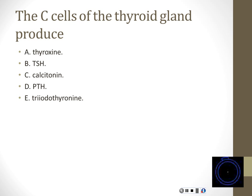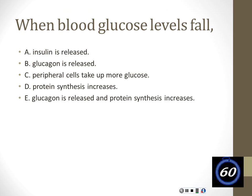Okay. C cells go with C calcitonin, so they match. So calcitonin comes from C cells. Its partner in crime is parathyroid hormone. So calcitonin brings calcium levels down. Parathyroid hormone increases calcium levels in the blood. Remember we talked about how it goes to the bones and the kidney and all that last time. And here's one that should sound fresh. When blood glucose levels fall, which of those things happens?